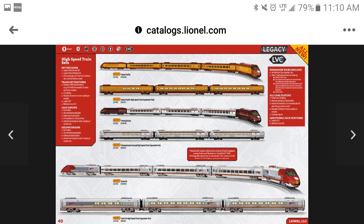Now, in terms of the Pennsy one, personally, if I had been designing this set, I would not have put the power cars in that Tuscan paint scheme. I would have had them be the same color as the cars, or even better, have them be in the silver paint scheme of the GG1 that pulled the Congressional Limited, because I think that would have looked a lot better than what we've got here. But I digress. That's just me. I still think it's a cool idea.